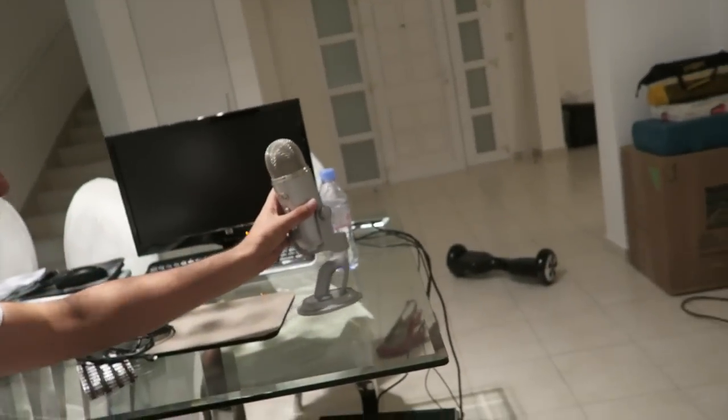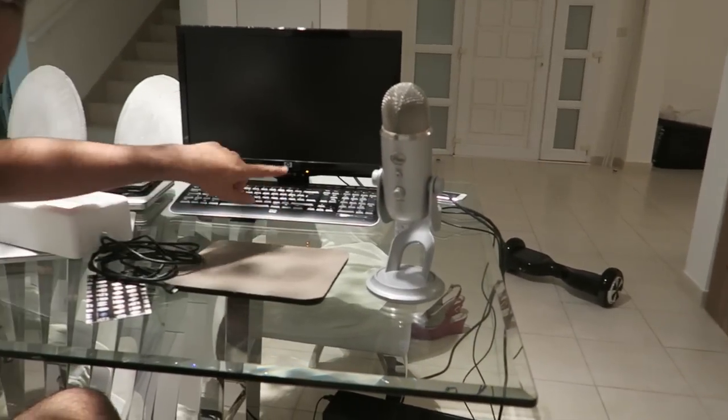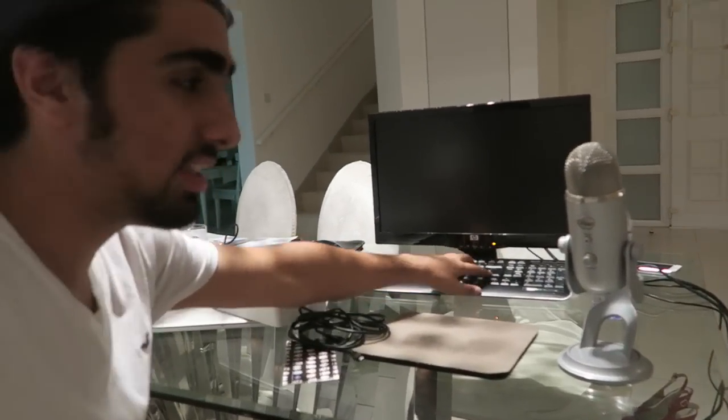I can't wait literally to have my proper gaming setup back again. So you can see it's kind of becoming a gaming setup. I've got the computer type of things here. Then we've got the Blue Yeti microphone. All I need is a little webcam and then I'll have a full gaming setup. I don't think it's going to be set up here. I'm just trying to test out things.